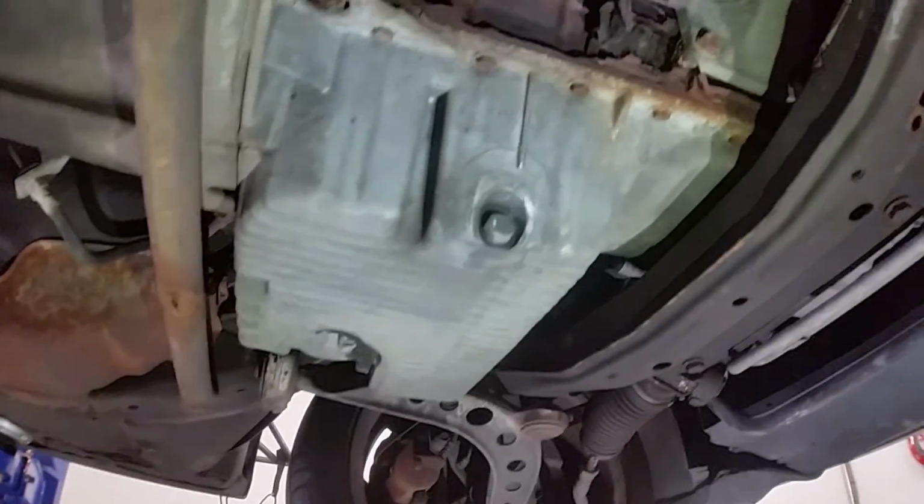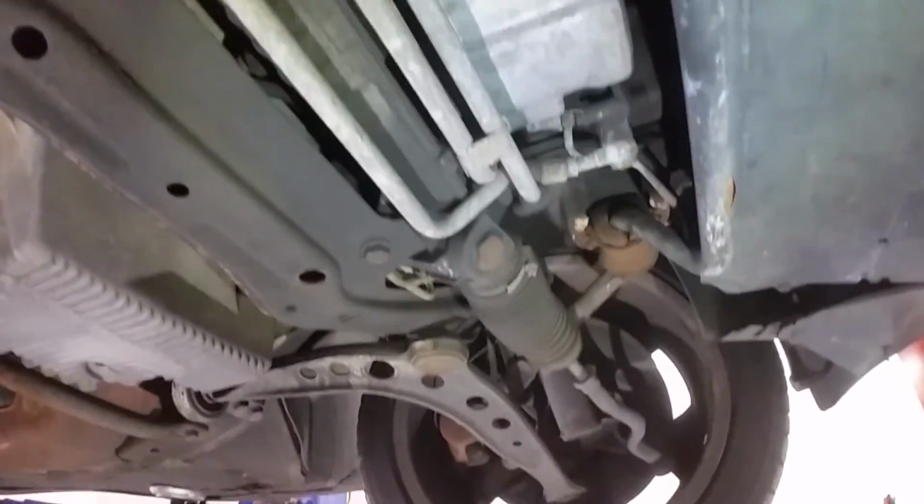A miracle it's not covered in oil. This car has 170K on it, and it's dry. There's just a few little spots of oil around, and nothing serious though. That's pretty impressive. Good job, BMW, or whoever was servicing this car back in the day.